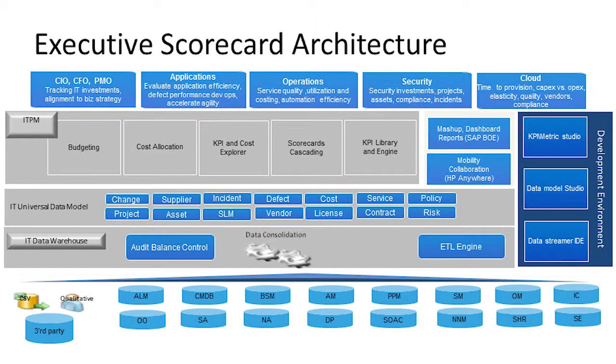One key theme that we'll be highlighting today is the mashup capabilities, and how I can really use those mashup capabilities to get directly to data sources and those operational systems, so I can bridge that gap between strategy and operations.